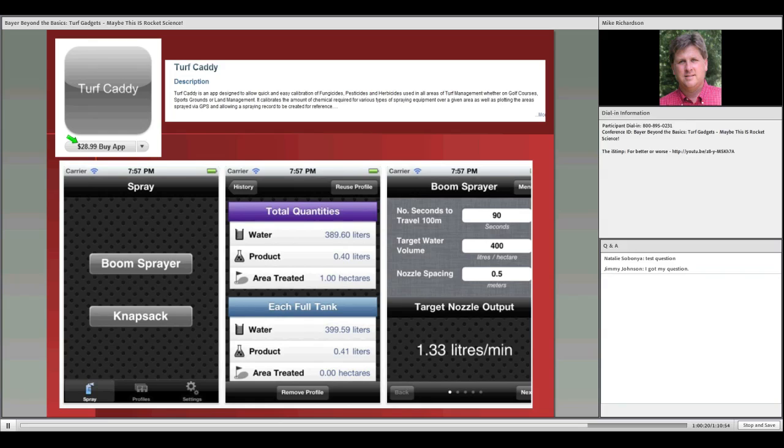But again, something you might want to look at if you're looking out there. It may have some functions that they can't do with the one out of Georgia, but it looks to be very similar in terms of the types of things that it'll do.